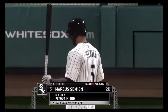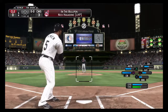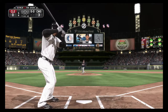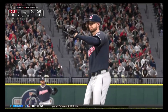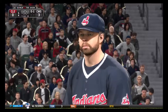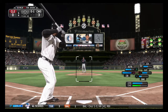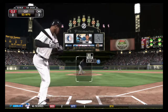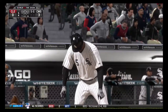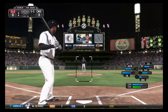Marcus Semien will stand in to get things going for the White Sox. He'll be followed by Alexi Ramirez on deck. Some stirring now in the Cleveland bullpen. They'll get both a left-hander and a right-hander up and throwing. And a high strike to begin the at-bat. It's 0-1. Off the plate, 1 ball, 1 strike. Good eye, that's right, wait for it.